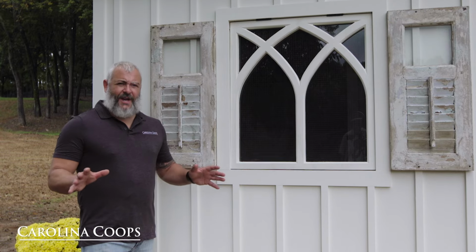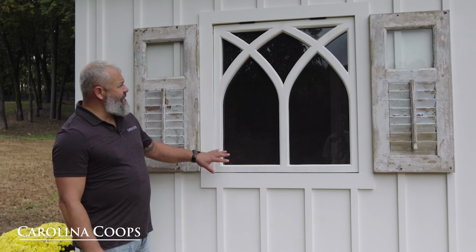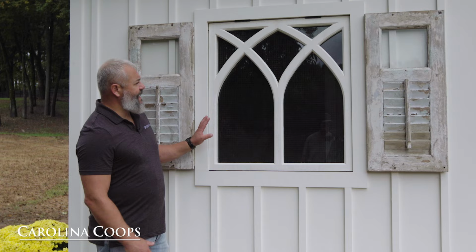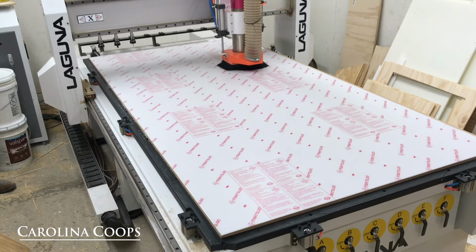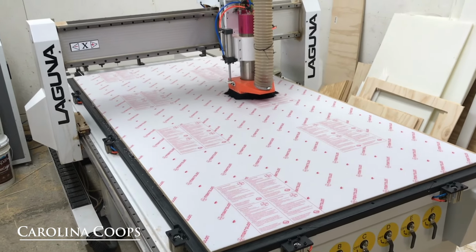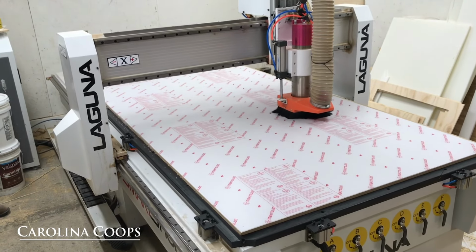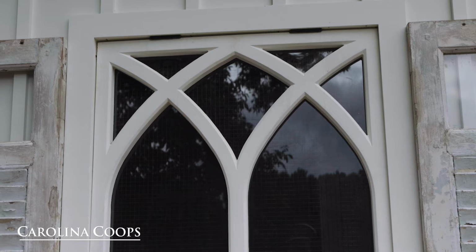All right, another great feature about this chicken coop that makes it very unique is our designer, Evan, wanted to make a custom window to continue to bring in this Gothic feel. And so what he did is he drew up in our drawing program for our CNC machine this outline of these peaks. You know, it makes a very Gothic style, looks a lot like what you'll see on churches. And then they glued up several boards to make one big giant board, and then laid it down on the CNC, and it just goes in and cuts everything out perfectly.